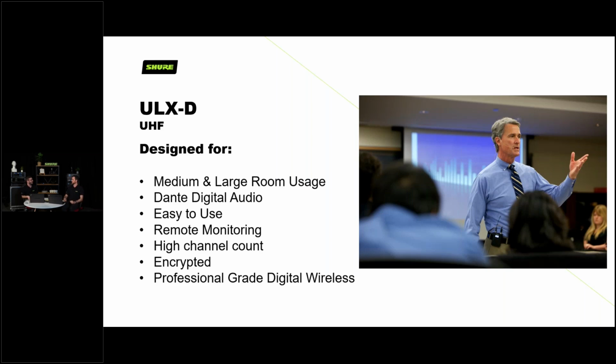So you can do a lot of very high quality, high fidelity audio over your wireless. So the takeaway from that is it just sounds natural. It doesn't do anything to your voice. It just sounds exactly as you sound. What goes in comes out. Gotcha.